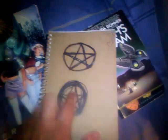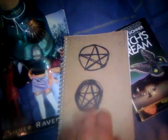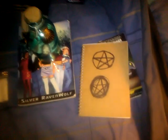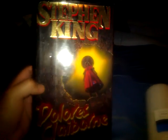This book, I drew on this when I was drunk. But this book is all my recipes. This is kind of like a rough draft before it gets into my herbal grimoire. This is recipes of the stuff I'm selling at the flea market, and how many I have, and how many I sold, and whatnot. I know this is not a witchy thing, but enough said.